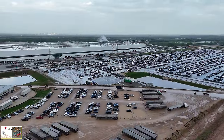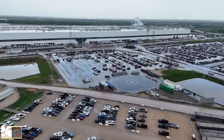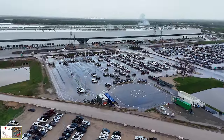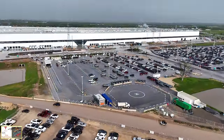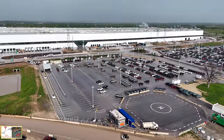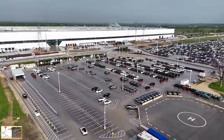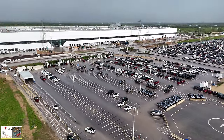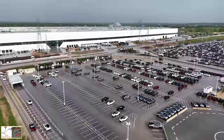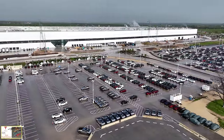I'll bring the drone down here over some of the other concrete items waiting for installation on that multi-level parking garage. And then here at the testing and calibration lot, how this looks today. As I mentioned, production is starting up, so you can see all of the Model Ys doing the test track on the left. That test track will eventually be replaced with the one on the west side of the end of line facility that we saw earlier in the video.